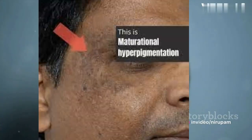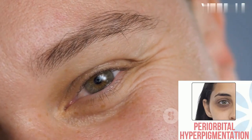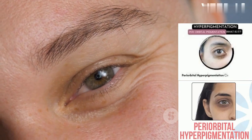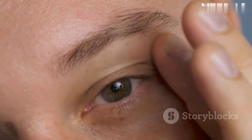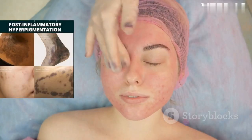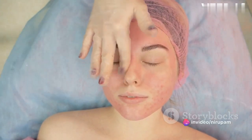Maturational hyperpigmentation, which affects people with darker skin complexions, refers to the gradual darkening of sun-exposed skin due to chronic sun exposure or metabolic disease. There's also periorbital hyperpigmentation, or dark circles around the eyes, and acanthosis nigricans, a condition that causes skin darkening in areas that rub together, such as the armpits, groin, and back of the neck. Post-inflammatory hyperpigmentation is another type, where skin discoloration occurs due to skin inflammation or injury.